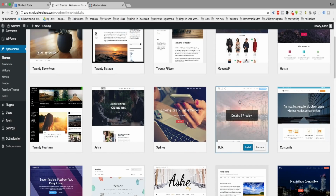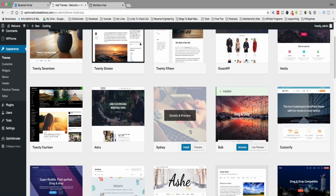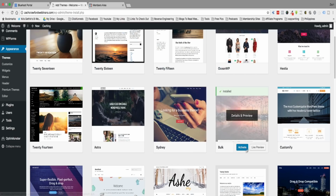So in this case, I like the way it looks. Once I like it, I would go ahead and hit Install. As you're going to see, it takes just a few seconds to install the theme, but then it switches. It goes to where it says Activate. If you look over here, we haven't installed this one, so I would need to install it, but now I have it installed.